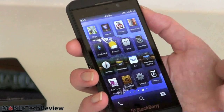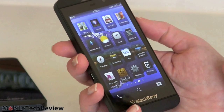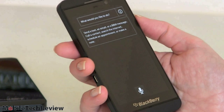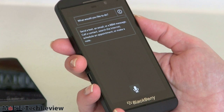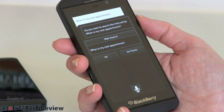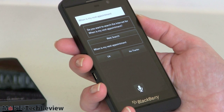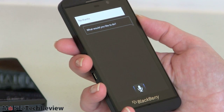We've got Newsstand right here, voice command, not so good. In fact, we'll try that right now. We're going to press and hold. What's my next appointment? Want to search the internet for when is my next appointment? No, thanks. Open calendar. What would you like to do? Open calendar.